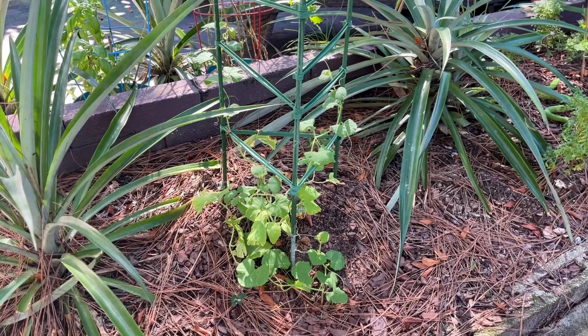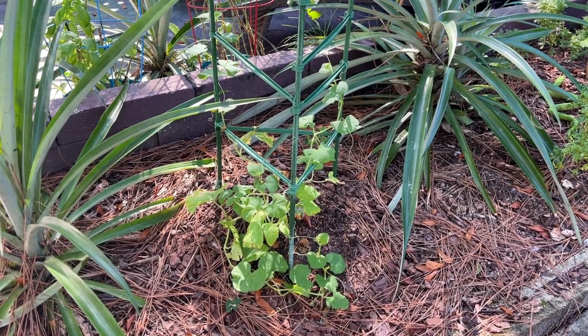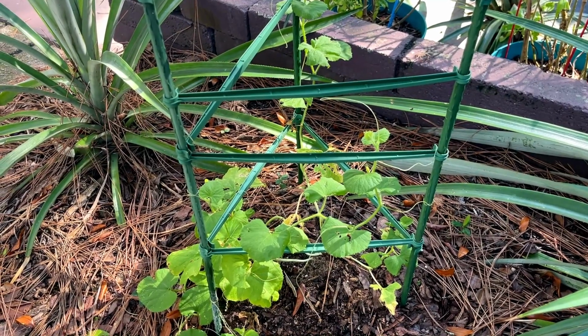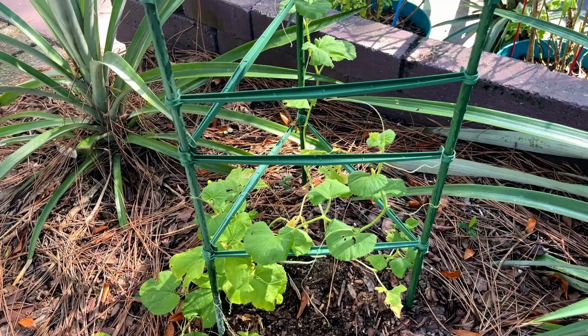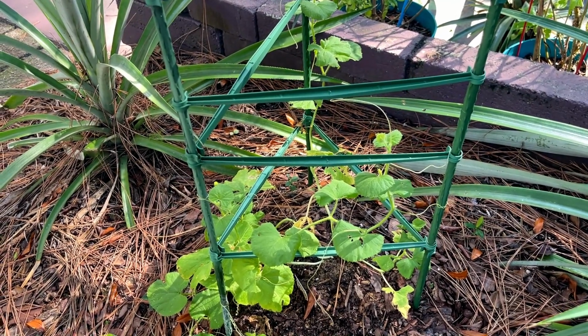The last plant I wanted to show you in this garden bed is my cantaloupe plant. Same story as my zucchini. This is my second attempt. The first one succumbed to powdery mildew as well. I've also been proactively treating this one with fungicide spray, and so far there haven't been any signs of disease pressure.